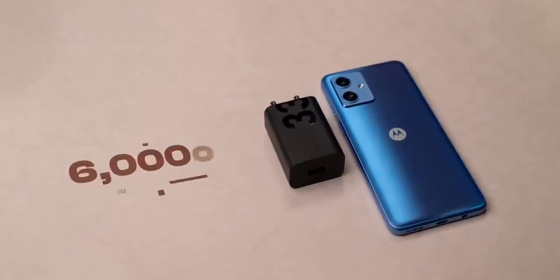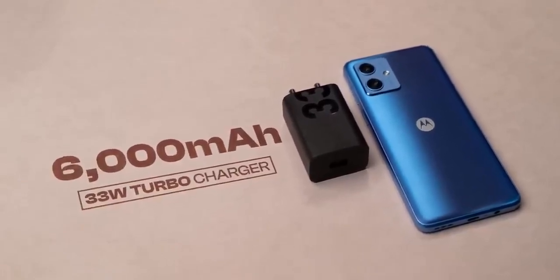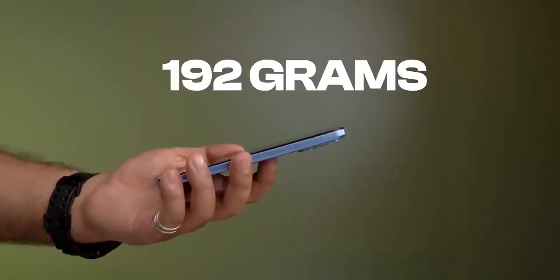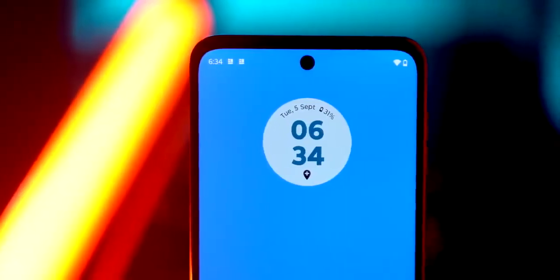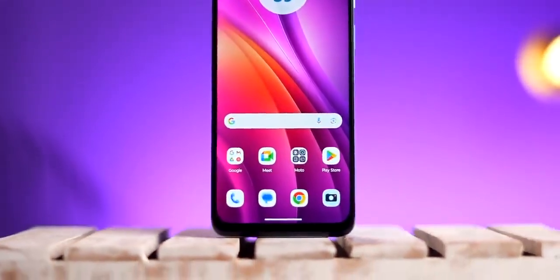Plus, what's actually awesome is that this phone packs in a massive 6,000 mAh battery. Now, this is awesome because just look at this phone. It's only 8.89mm thick and this weighs in 192 grams. For a phone with a big battery, this design is very handy, and as for charging, this comes with a 33-watt charger in the box. I also like that the front has a punch-hole camera, no weird and outdated teardrop notch, and there is a chin at the bottom, but at this price, it's not a big deal if you ask me.